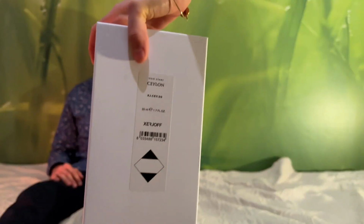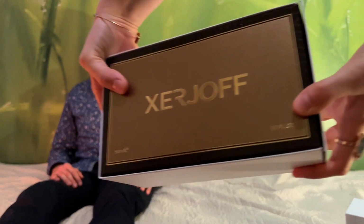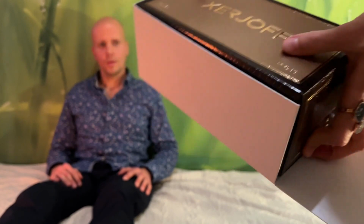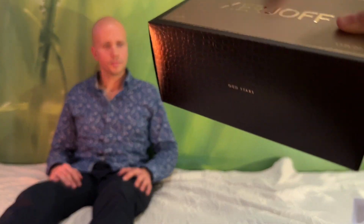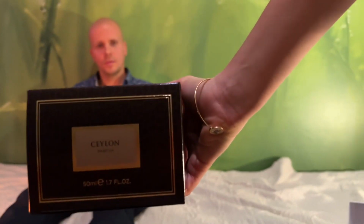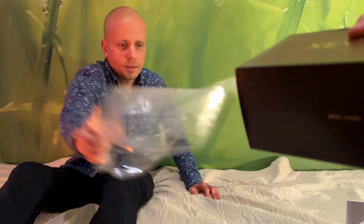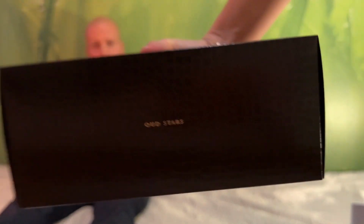Today we'll talk about Ceylon fragrance by niche fragrance house Xerjoff. It comes in this huge box. Very lovely presentations, as always. We just unwrap the cellophane. It's here, as you can see. And the concentration is perfume, pure perfume, 50 milliliters.